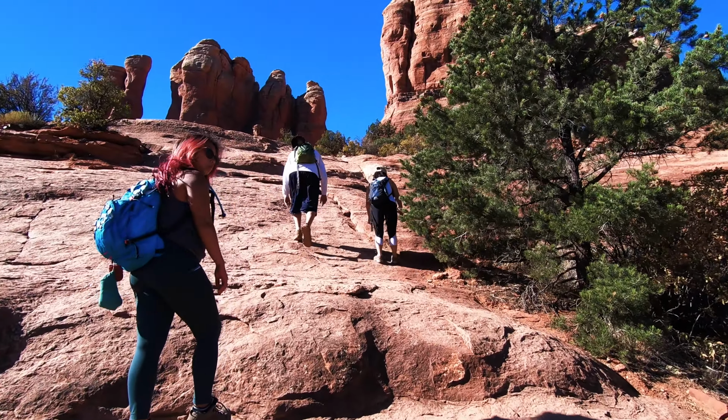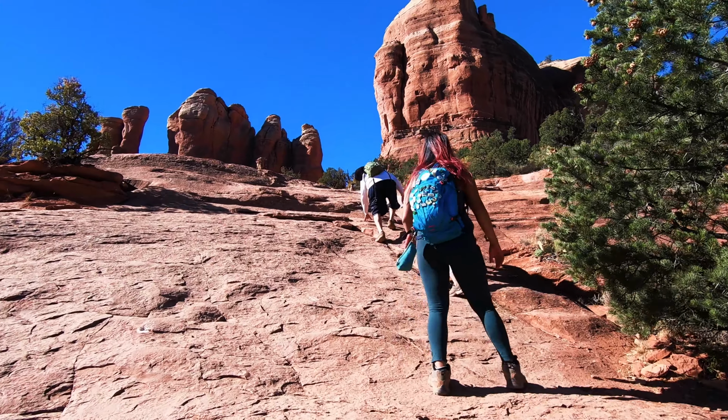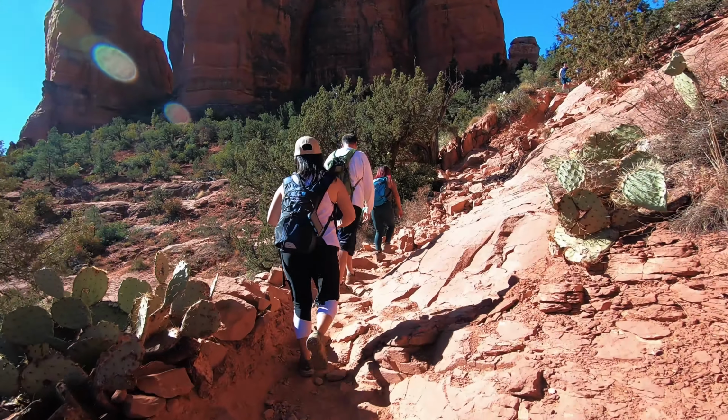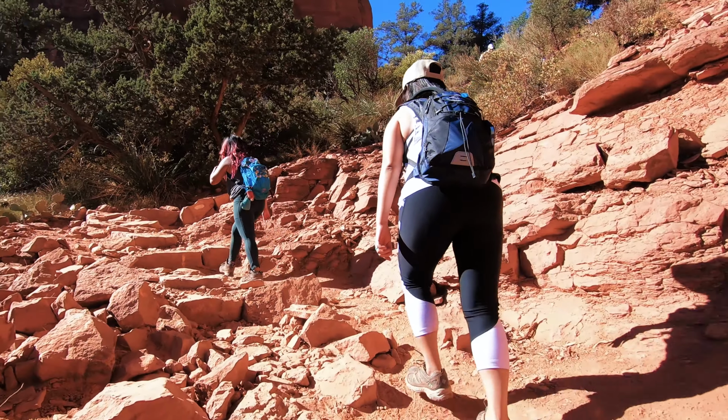One other recommendation that we have is bringing lunch or at least a good snack with you up to the top. Not only is it gorgeous up there, but it is also the perfect picnic spot. This spot will give you a well-deserved rest and celebrate how awesome you are for making it all the way to Cathedral Rock.